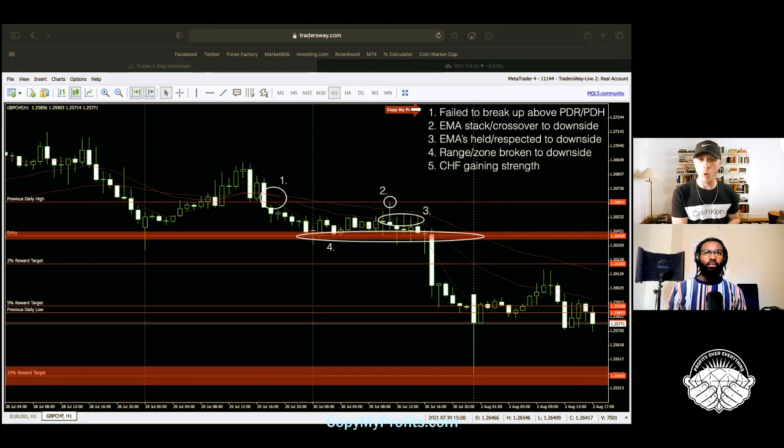So I have 1 tier, which I never take 1-tier trades, but 2-tier, 3-tier, and so on. So let's just say it's a 3-tier trade. You're going to be looking at 3 reasons as to why you're taking that trade. The more reasons, the higher the confirmation, the higher the confidence. So this would be a 5-point trade. So it's 5 reasons why I'm taking the trade based on 2 or 3.